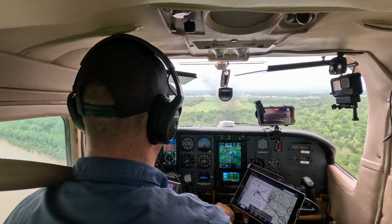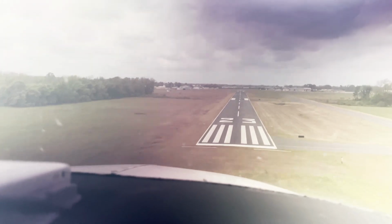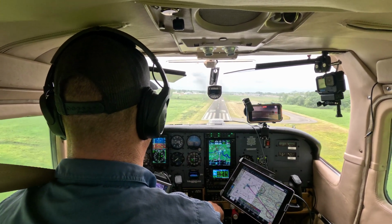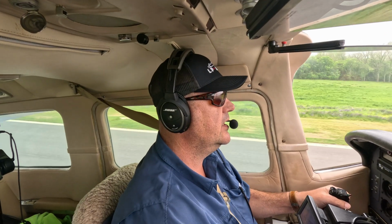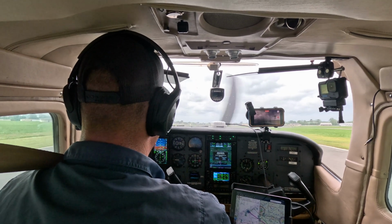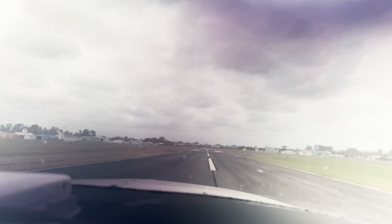So I've got the nose pointed into the wind right now. And I'll transition that to a forward slip. Power's coming out. Get that wing into the wind. Got a little right rudder in there. Whoa, bounced it. That was not a pretty landing. I got it down before the 1,000-foot marker, so.